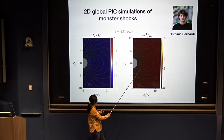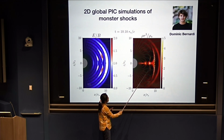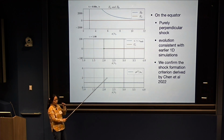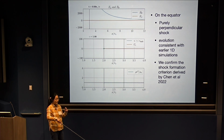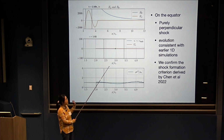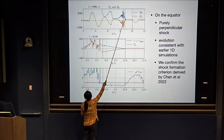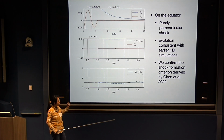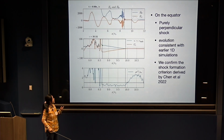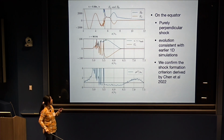And here is the density. Basically, we see the same kind of shock that forms. It's right here. You can see these stripes are the soliton-like structures you see at a perpendicular shock. If we zoom in onto the region near the equator, this is a purely perpendicular shock, meaning that the magnetic field is perpendicular to the propagation direction of the shock. What you can see is very similar to our previous one-dimensional PIC studies. You can see the formation of this shock, and we can even see some precursor waves in there. We confirmed the shock formation criterion as we derived in our previous 1D studies. And you can see there are these soliton-like structures right behind the shock. That's typical for a perpendicular shock.